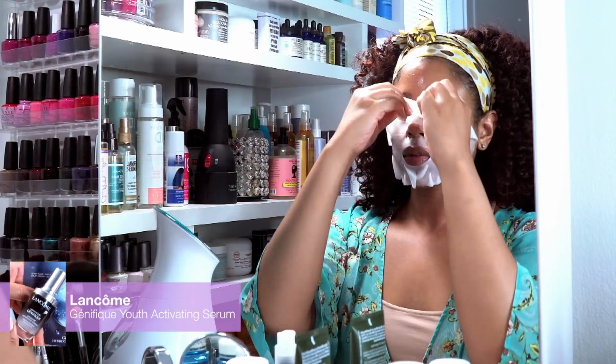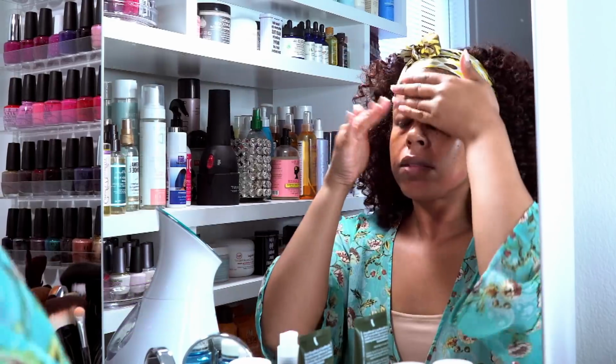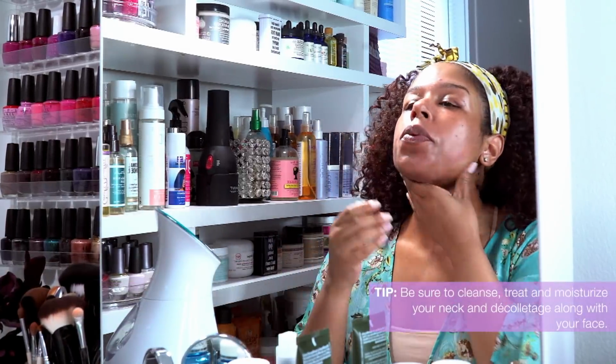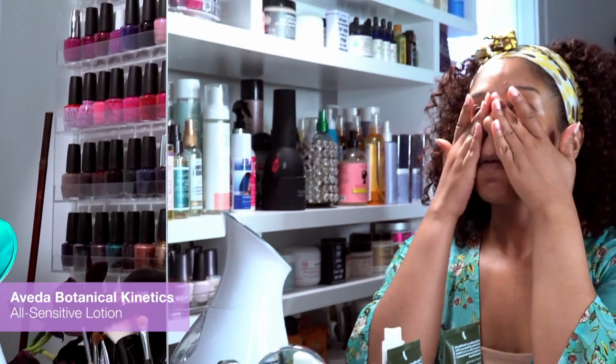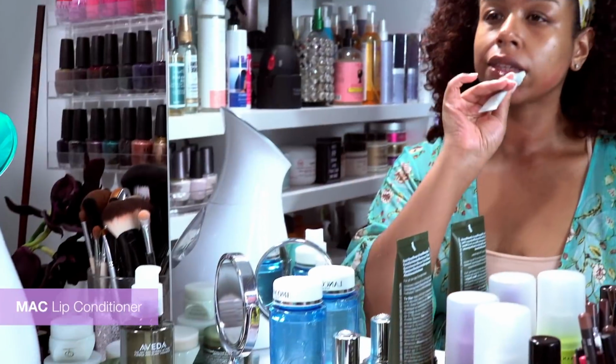The serum is supposed to be used daily for upkeep with a few drops applied under your moisturizer. I alternate this one with the Aveda Bright Serum. After 20 minutes, I am peeling this off and massaging in the excess serum. And now for my final step, I am moisturizing my face with Aveda Botanical Kinetics All Sensitive Lotion, followed by MAC Lip Conditioner, which also doubles as a hydrating base under lipstick.